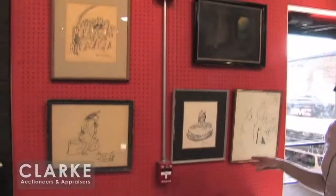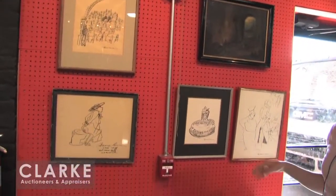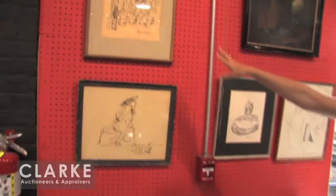Last but not least, we have 4 works by Ludwig Bemelmans. We've got a bunch of ink drawings that may have been done originally for Lukow's restaurant, the famous Lukow's in New York City out of Union Square. We've got a restaurant scene.